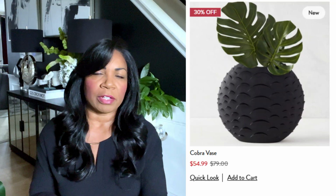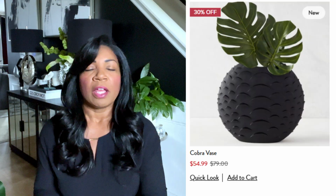to bring in that safari chic look that I like. It is currently on sale for like $55. It's 54 and change, so you round it up, it's like $55. And it's just so, so nice. So I went ahead and ordered it.